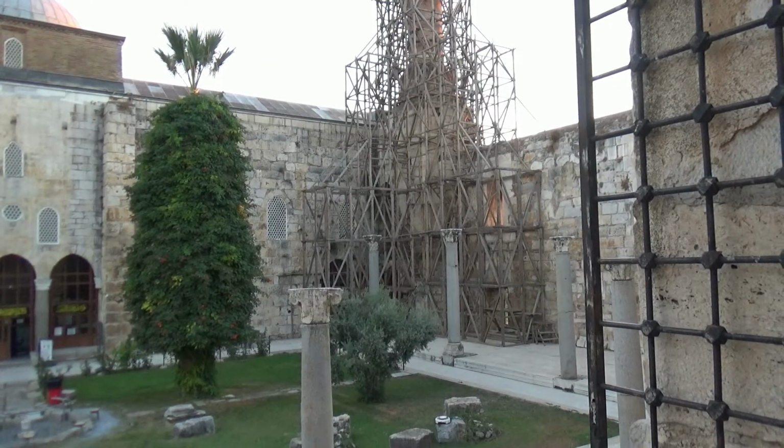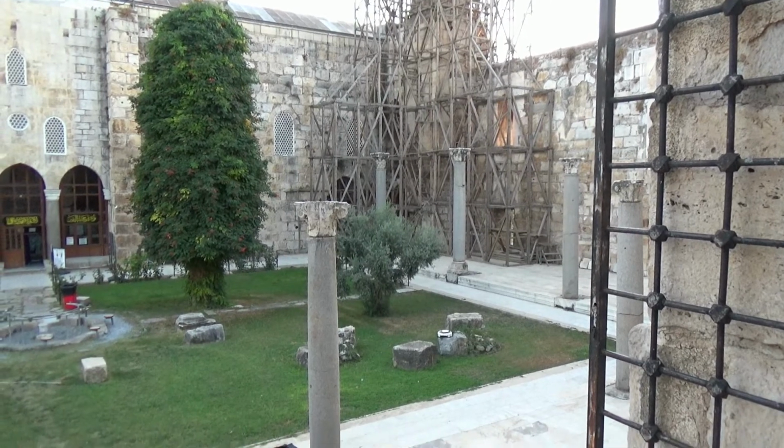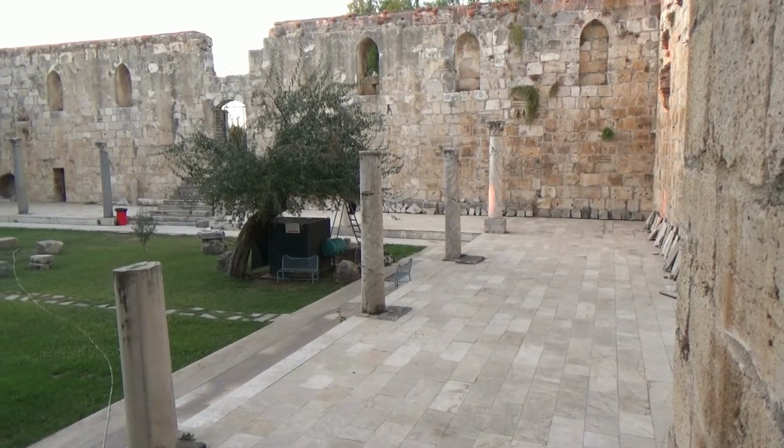Inside the courtyard you can see 12 large columns which were brought from the nearby Temple of Artemis. The fountain in the centre of the courtyard offered worshippers a place to perform ablutions before prayer.